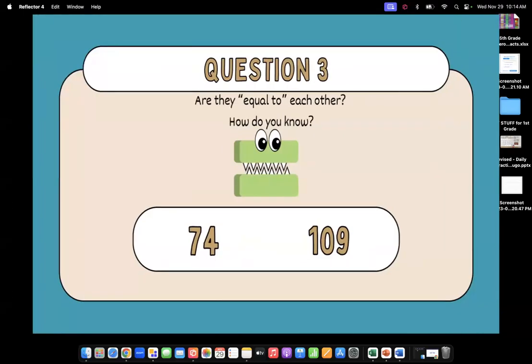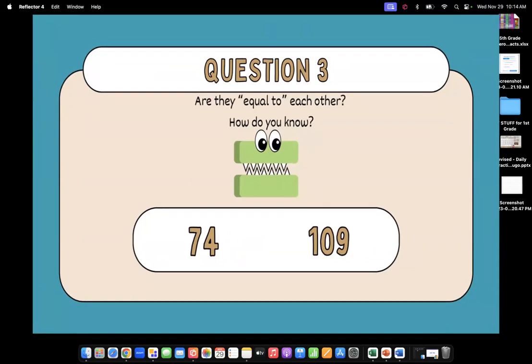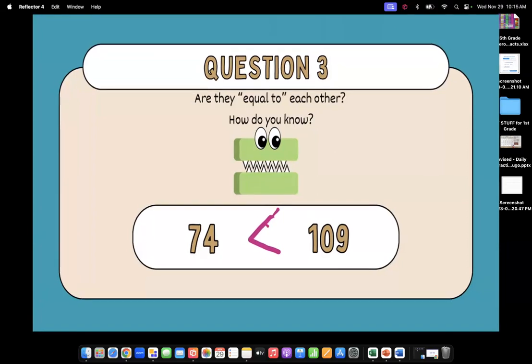Okay. Let's try this one. 74 and 109. Is that equal? Noah says no. Why is it not equal, Noah? Okay, the 109 is bigger. It is bigger. So 74 is less than 109, right? Because the little gator has to eat the bigger number. Nom, nom, nom. He's going to eat the bigger number.